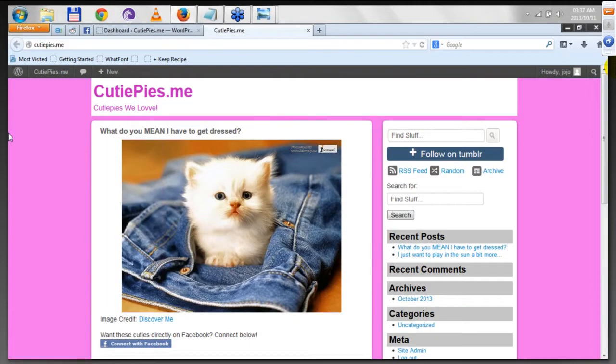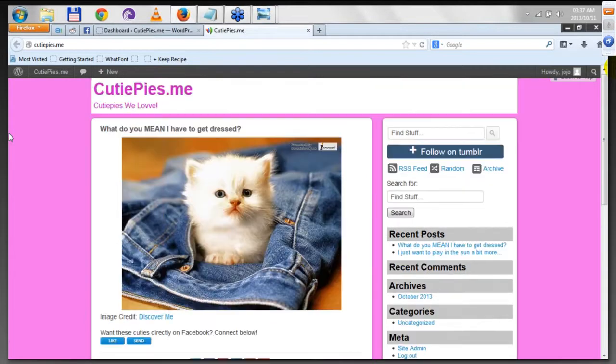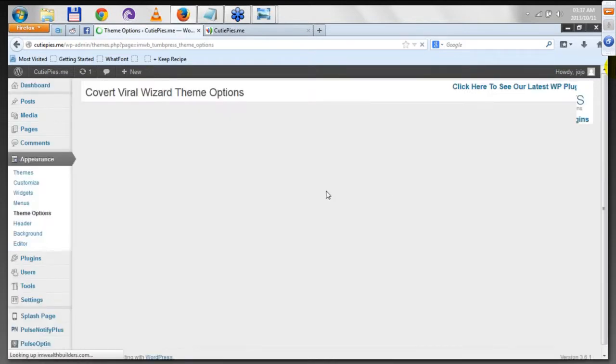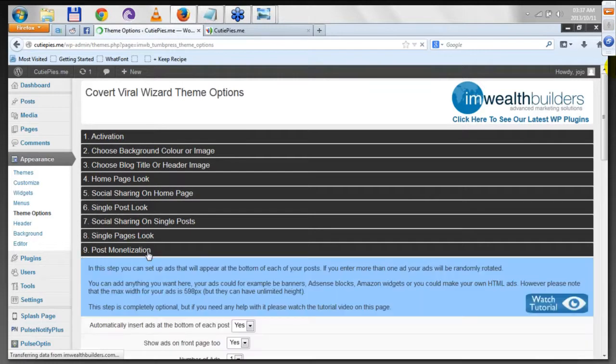This is inside our Covert Viral Wizard blog, and we work with select vendors where we make sure that our plugin works 100% perfectly with their themes, and with all the different types of sections. I'm sure you know WordPress has millions of themes and millions of plugins, so not everything can be compatible. But because we have a close relationship with Wealth Builders, when they originally showed us the theme, I thought, wow, this is really cool. And if you have played around with your Covert Viral Wizard theme, you can see it now.